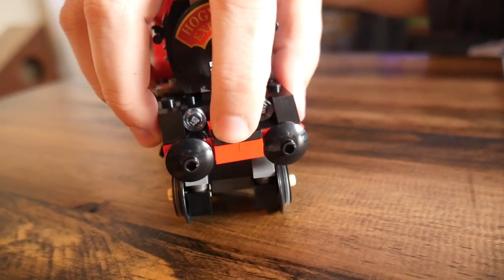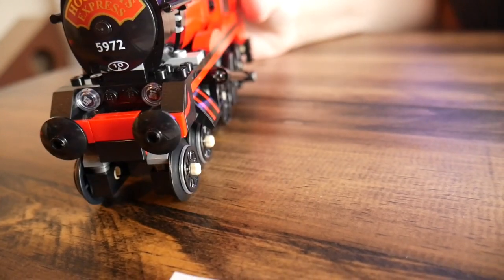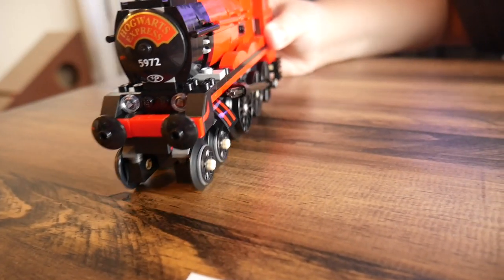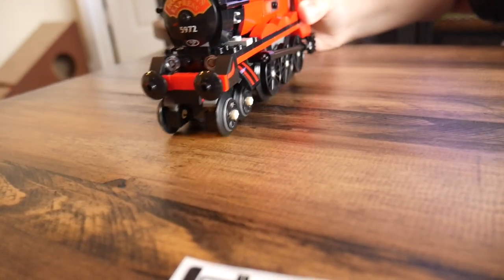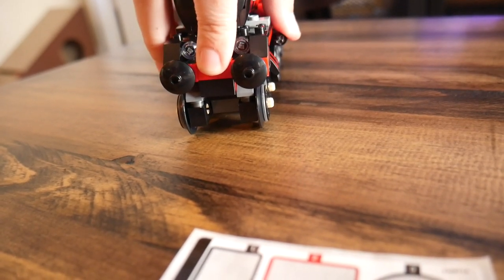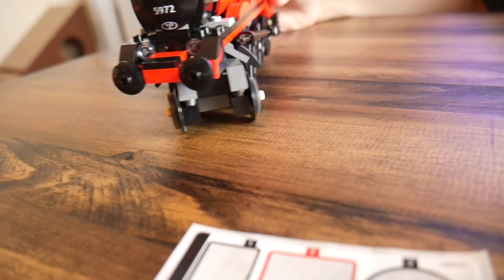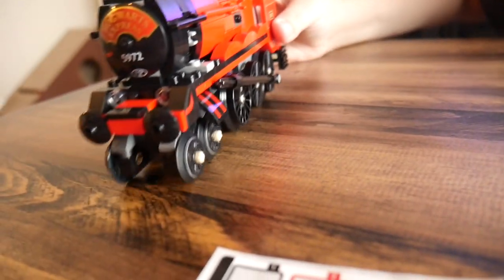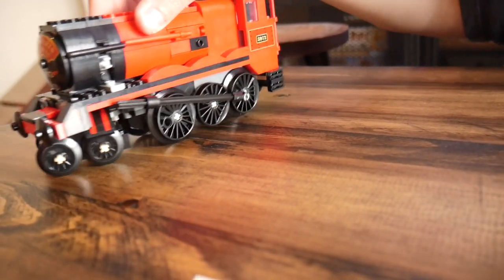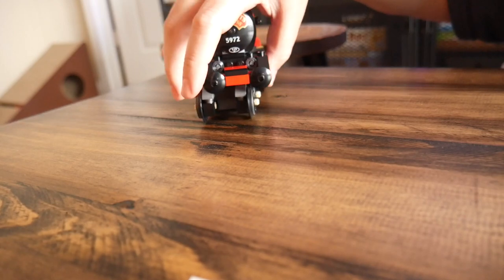So this is pretty cool. This comes down like this and it kind of locks it straight in place. And it says to use that for going straight and forward. But if you want to be able to turn the train, you can tilt that up like this and then you can turn it. Lego, you're incredible. Pretty fun.